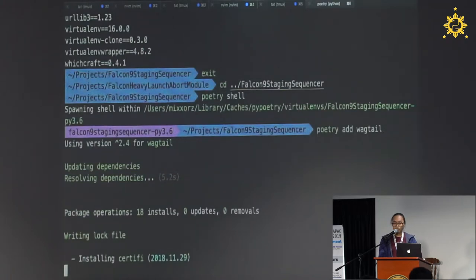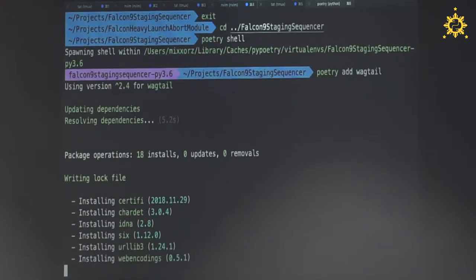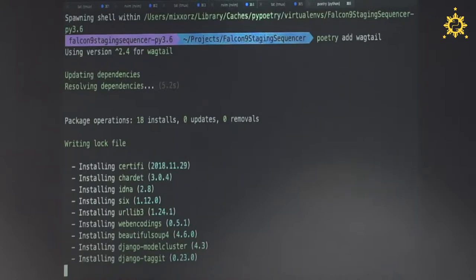So it's installing all of that, one by one, saving all of it in a file, so that next time, when a new developer comes into the project, you just have to type poetry install, it'll install all of the dependencies, all the correct versions, and you wouldn't have that headache with requirements that you need.